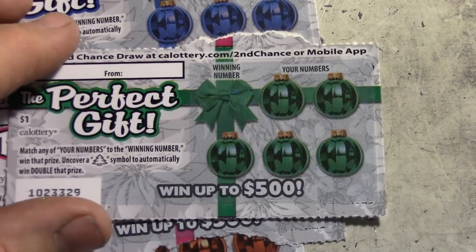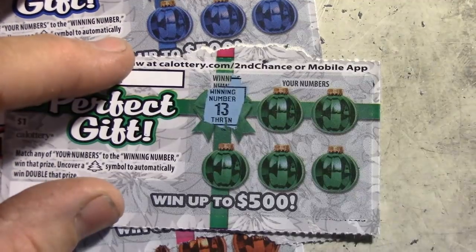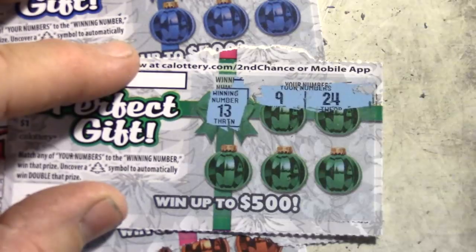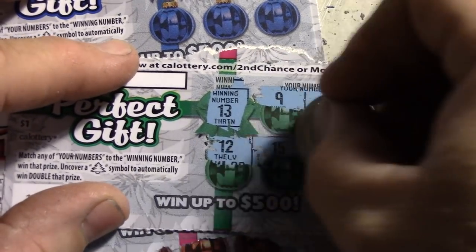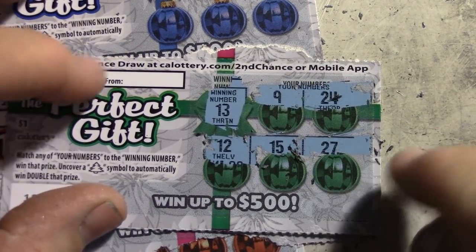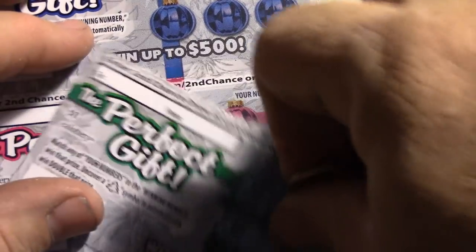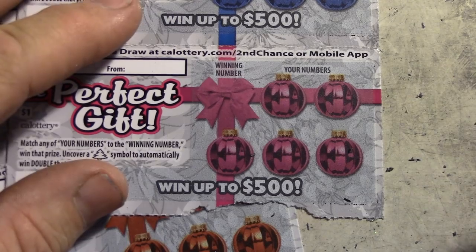Okay. All right, let's do the green one. Hopefully we'll get a win. There's a 13. Let's see if we can get 13. Lucky 13. That's what I always say when it comes to 13. Lucky 13. Come on, lucky 13. One more. Come on. And 27. But if you get the tree symbol, it's an automatic win though. All right, so that one's not a win, but we got one win so far. It's a dollar ticket.